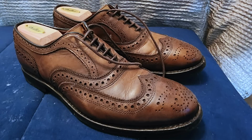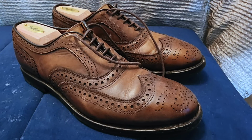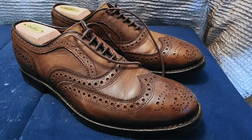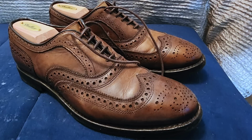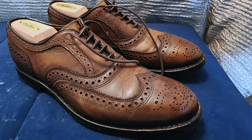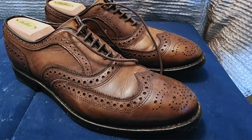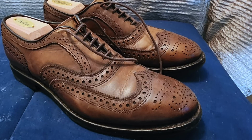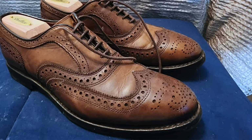But going back to a shoe manufacturer from the US, the Allen Edmonds McAllister in bourbon colour. Now this is a full wingtip brogue. Again, Goodyear welted, made by Allen Edmonds, undoubtedly in the USA. And you will notice this shoe, what it's got going for it is a myriad of broguing throughout the whole shoe. Starting on the medallion, the very front, the toe cap of the shoe, you've got the broguing just above, which gives the shoe its name, the wingtip brogue.